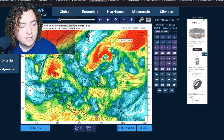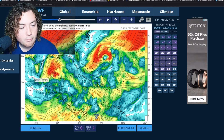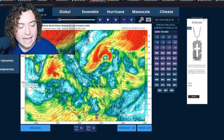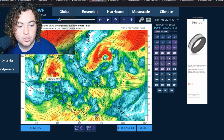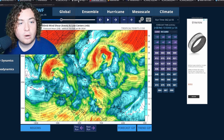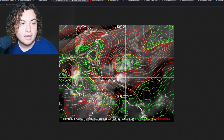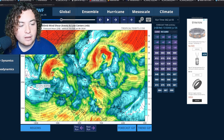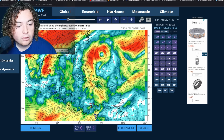Wind shear is going to be, in theory, according to this model, going to pick up. But this is likely attributed to the outflow right here. This is likely attributed to the storm itself, so I wouldn't be paying too much attention to this. And what I'm looking at is the map right here, right then. Definitely seeing a weakening of the wind shear at this current point in time. So here's what we have. A lot of this can be attributed to the outflow of this system.